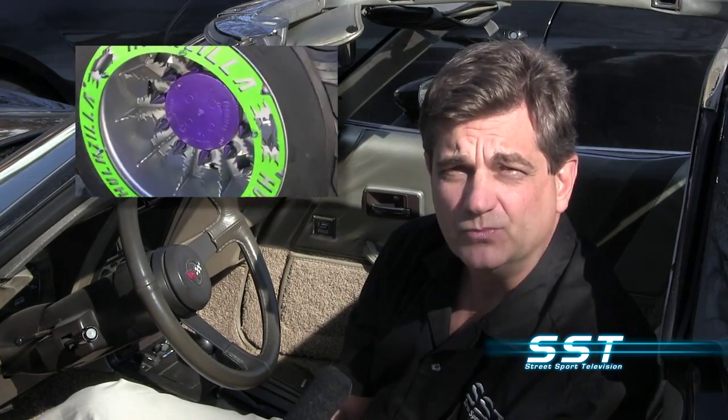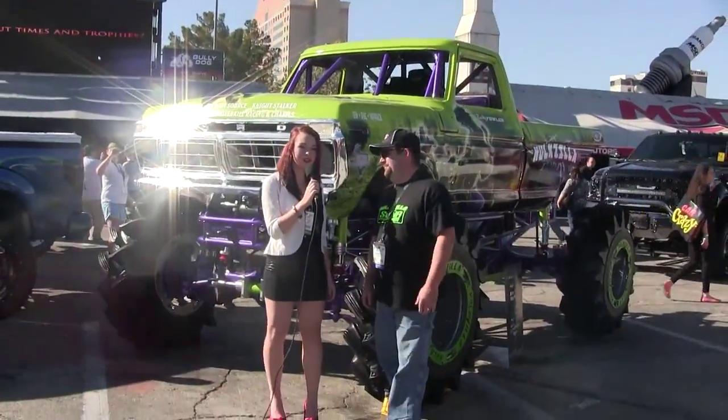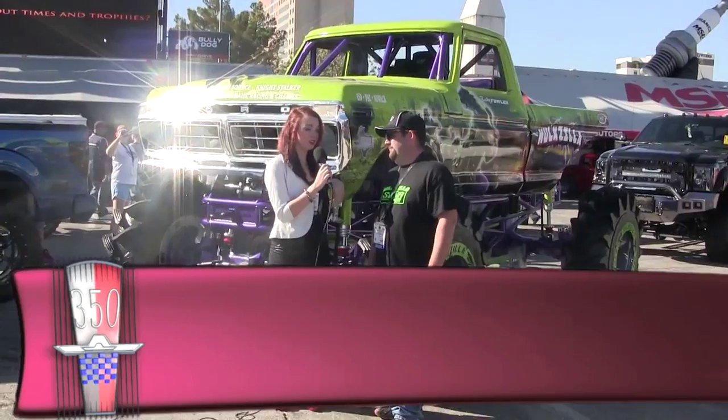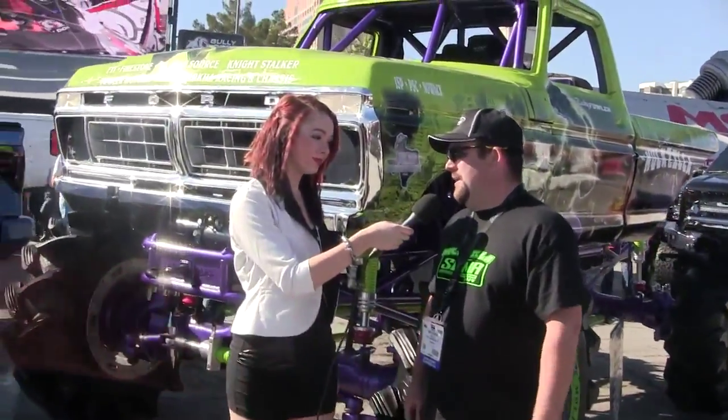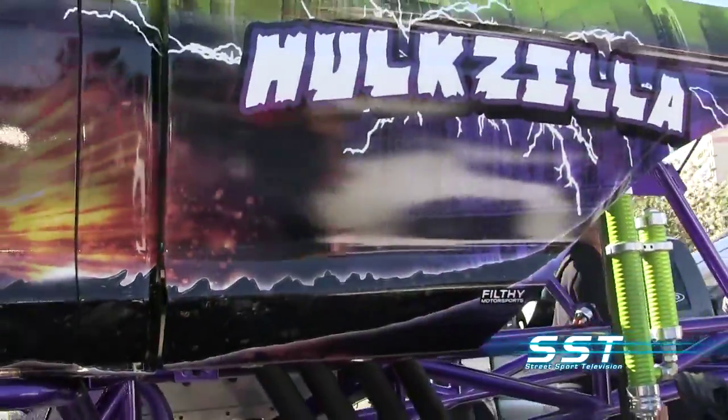They call it Hulkzilla. It's a monster truck. We found it at the SEMA Auto Show in Las Vegas. Here's our own Brittany Alexandra. So this is one spectacular vehicle here. Now it looks like a monster truck, but it's not, right? No, it's actually considered a mega truck, basically a monster truck on small tractor tires.